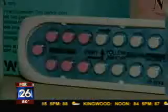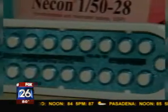Well, most birth control pills on the market today are a combination of both estrogens and progesterones, and it's the estrogens that help to reduce the acne, and so that is something that's true. And most pills will give you some level of reduction in the acne.